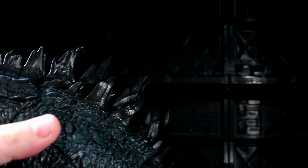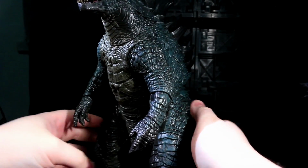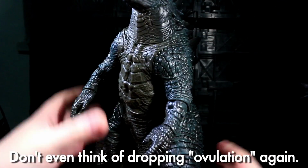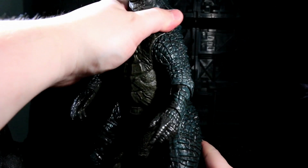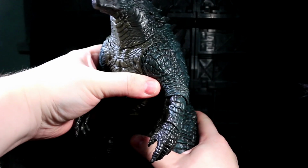His mid-torso joint. This is all right for something this big. I think this is a nice amount of wobble you can get going. Like, there's a little bit left, there's a little bit right, forwards and backwards, and you can also use it as a swivel for the waist if you don't mind busting up the sculpt.